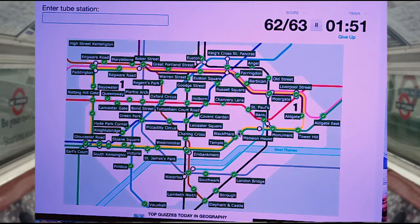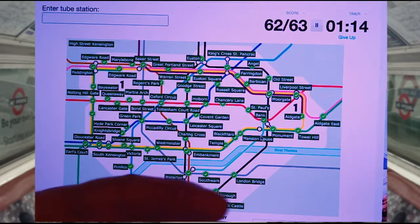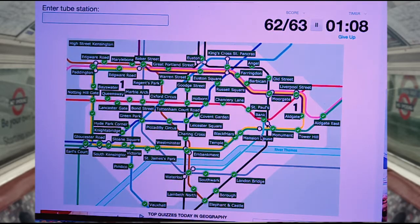You've already seen me fail to spell most of the stations thus far. I think this last one, I can do this last one. I've got a minute and a half. Come on. What else is there? That's between Monument and Mansion House. What is even in that stretch of the city? It's going to be something really annoying, isn't it? Come here, Embankment, Temple, Blackfriars, Mansion House. And what? It doesn't interchange with anything. Except it says it does. It's Cannon Street.